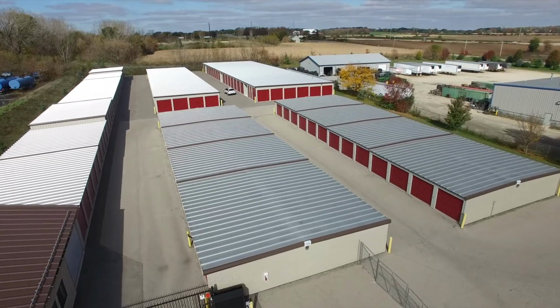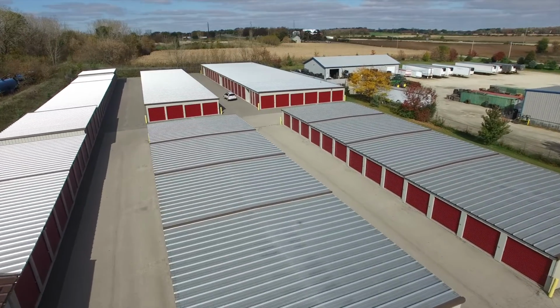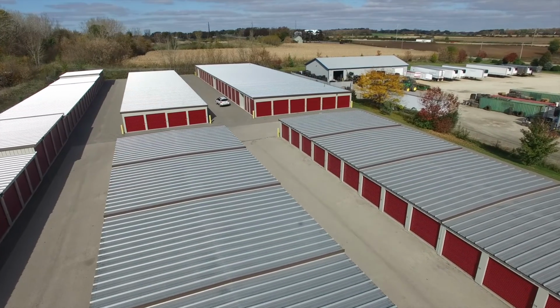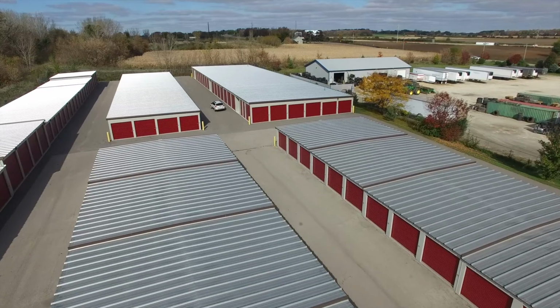To this day, I sort of regret that I didn't do outside access climate control, because this is, again, a small town, and this is a 12,000 square foot building. That's probably all I would have needed in climate control. Didn't need much more here, but I wish I would have just completely done it.